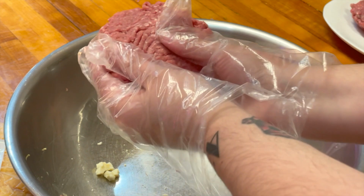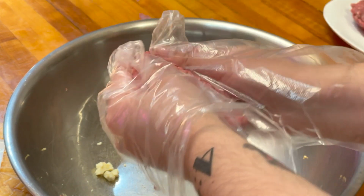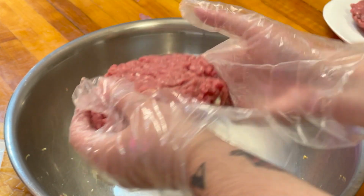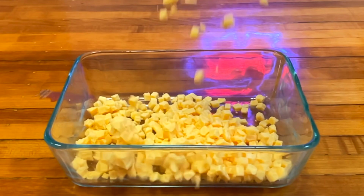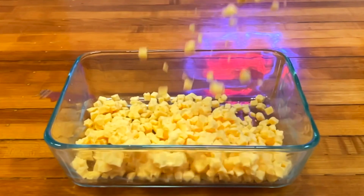Today we're talking about high temp cheese. What is high temp cheese? How do you use it? Fear not, I have the answers. High temp cheese is a cheese with a very high melting point, 400 degrees Fahrenheit to be exact.